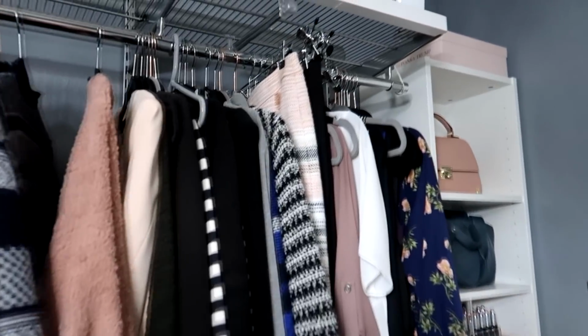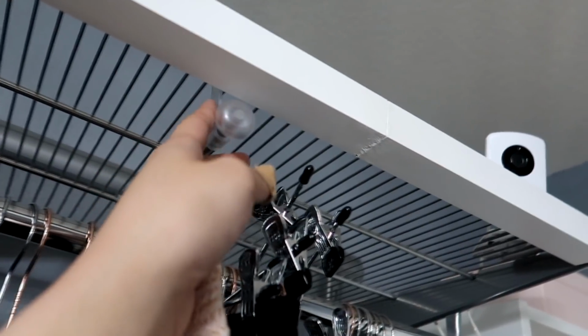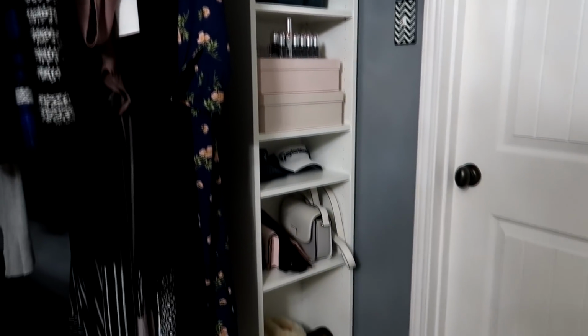They have this hanging rod at the Container Store. You can actually buy that and put it on one of your closets just like that. It kind of gives you this store feel. I thought that was kind of fun.